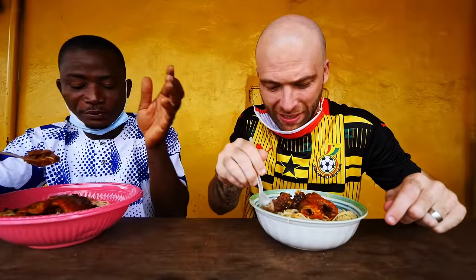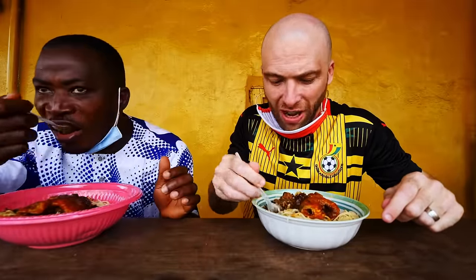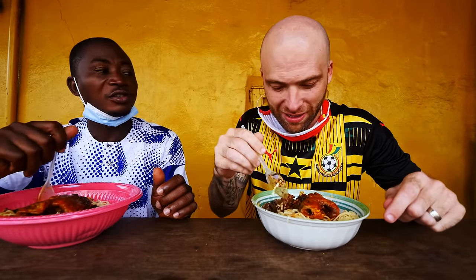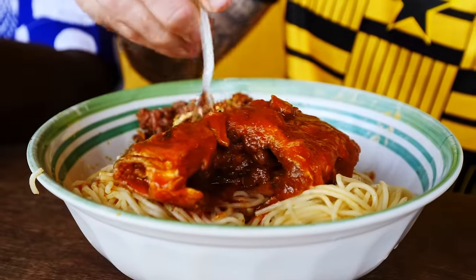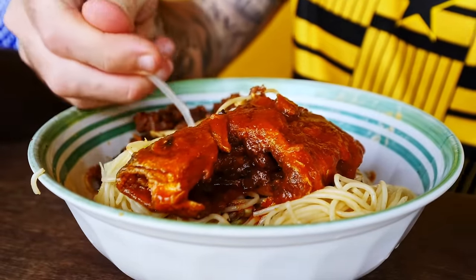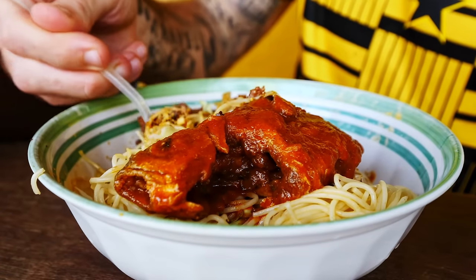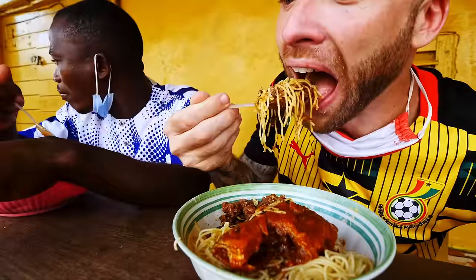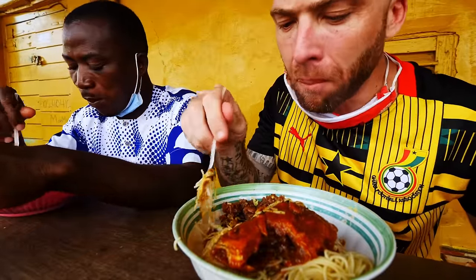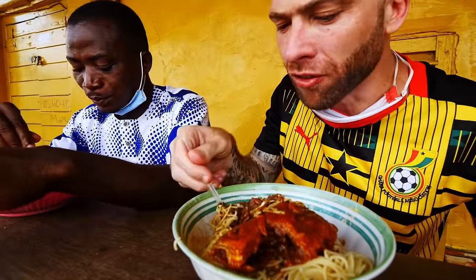So the rice, the cassava flour. What is it called, the cassava flour? Garri. Yeah, garri. Roasted cassava flour. Oh yeah, that is some spicy sauce, huh? I love it. The black one is spicy. Yeah, the black one's spicy. Oh, I love the mix.